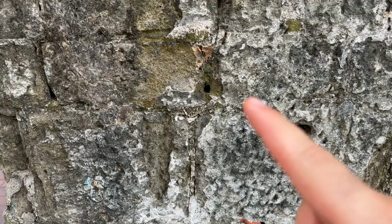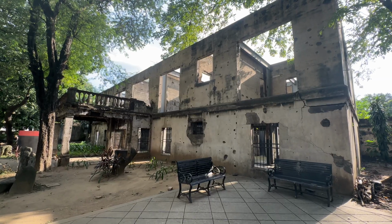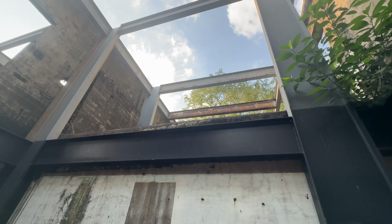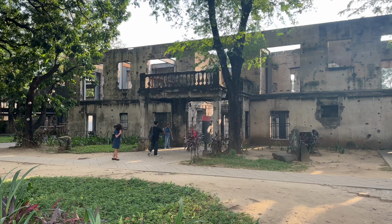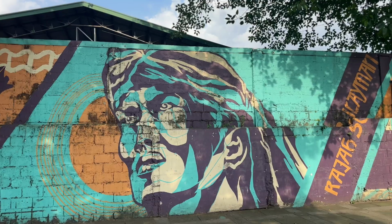You can see the gun fire that has penetrated the walls behind me, and these were American barracks once upon a time. They were bombed during the war against the Japanese here in Intramuros. If only these walls could talk, I'd be curious to hear the stories they could tell us.